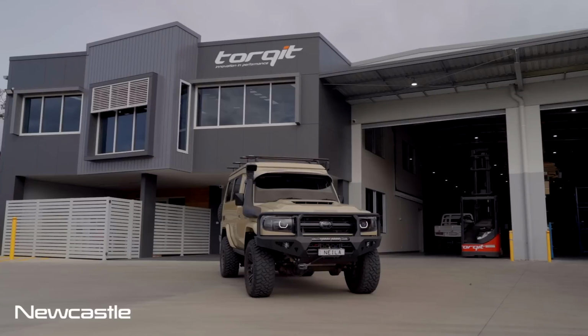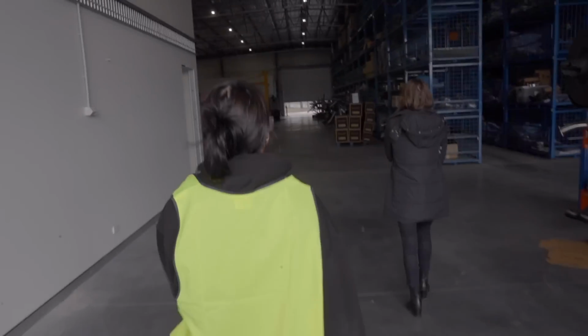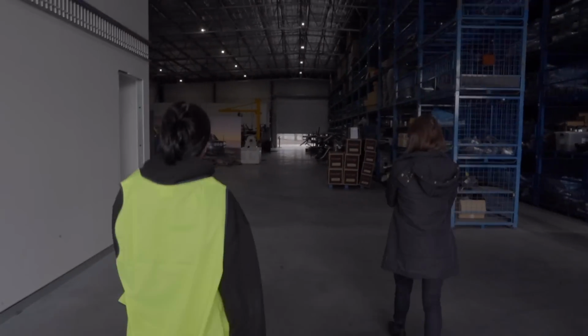Just arrived at Toolkit. I am about to get a new exhaust put onto Neela to make sure that she's optimized, with better performance and longevity. And Toolkit is premium. I have to say, this visit to Toolkit was actually a lot more impactful on me than I expected it to be.